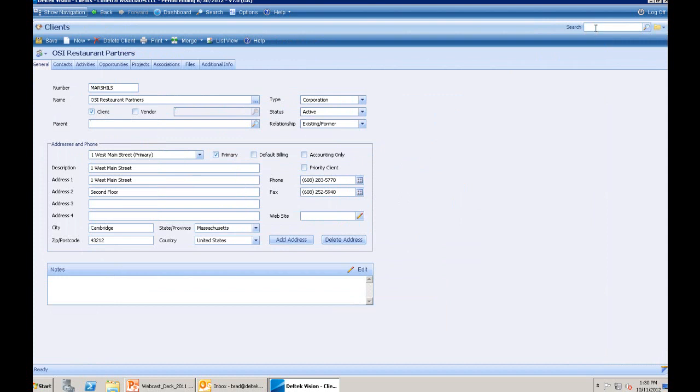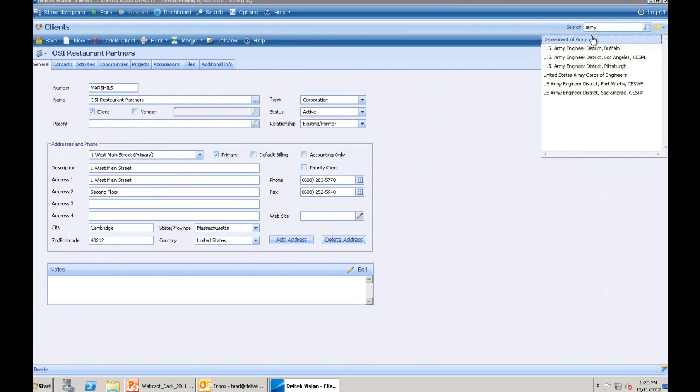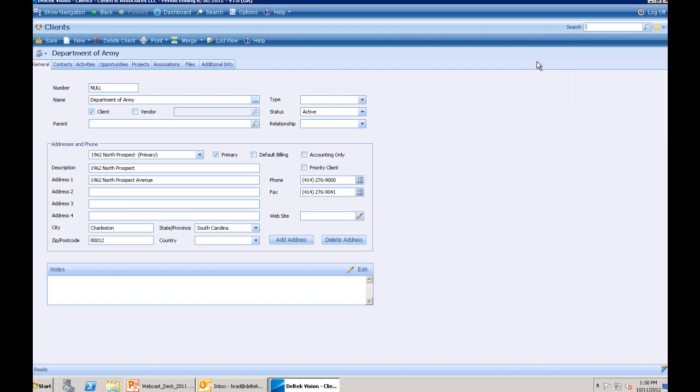In this case, one thing I'm going to do is go ahead and type in Army, and you can see we have smart searches in Vision. So anytime we know a partial name of a client or company or employee or whatever it may be, we could type that directly into the search field here and then pick whatever record is most relevant for the search that we're doing. In this case, I've chosen the Department of Army.